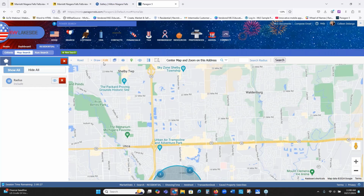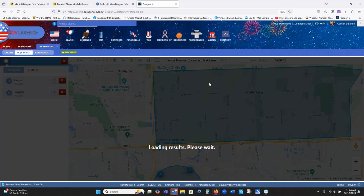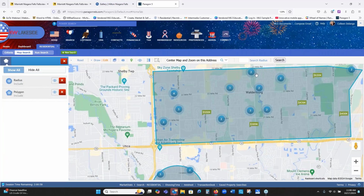So if you are drawing a search, I'm just going to use my Paragon because that's kind of my favorite. Let's say Flo's client didn't want to cross Van Dyke Highway or 53. They didn't want to go east of Fairchild Road. As you can see, you can be very specific here. They didn't want to go, let's say, north of 23. So I can draw my area.